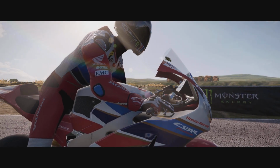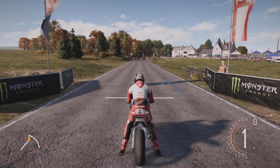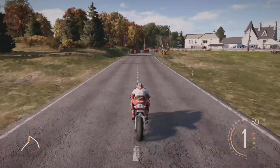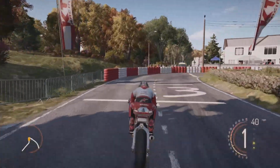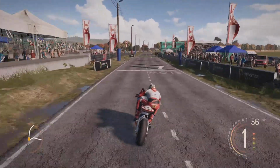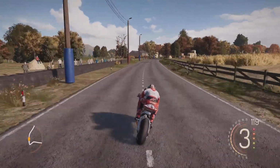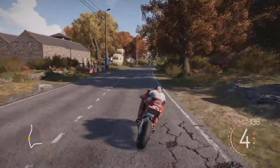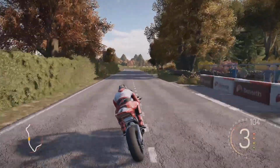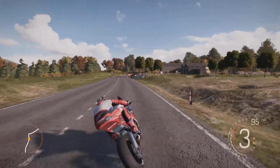Sadly, you don't get to make your own character in this game, but on the Honda CBR 1000. Coming back to the track, it's a closed public road style course that wraps around the historic Scottish estate and castle ruins, blending tight country lanes and wide sweeping stretches. Castle Ring is a favourite among players because it blends terrifyingly fast flowing curves with sudden heavy braking zones as we go out and do our sight lap here.